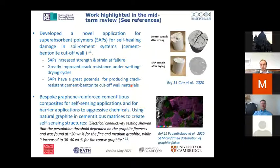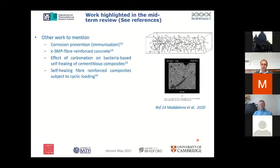And I think the last one on this group, there's been a focus to try and build in sensing into the cementitious material itself using graphene and natural graphite as well. And I've highlighted this work on looking at different scales of graphite inclusions, different finenesses of graphite inclusions. And this was very effective, provided you've got sufficient quantity, and you can look up the conclusions from this paper here, at actually making a member itself conductive.